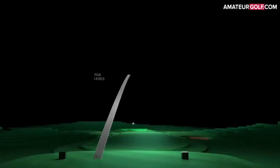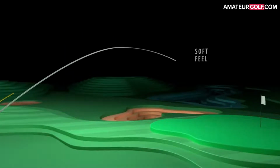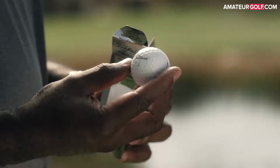And for the kind of broad strokes of what we expect golfers to see and the differences between Pro V1 and Pro V1X is that Pro V1 has a more penetrating flight. It feels softer and spins a little bit less from the mid irons through the green. Pro V1X, conversely, would be a higher flying model, feel a little bit firmer, and spin a little bit more. So those are the main differences. It's a flight, feel, and spin story.